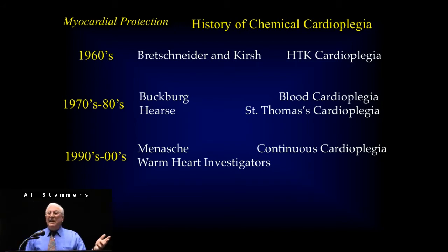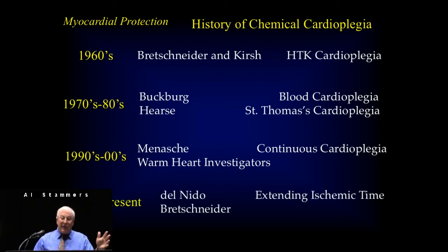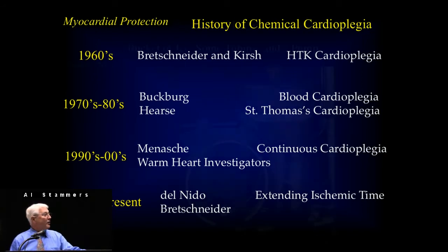In the 1990s, 2000, Philippe Menasché talked to us about continuous cardioplegia. The warm heart investigators, Sid Levitsky, others were publishing on this as perhaps a way to preserve the heart by keeping an active enzymatic energetic substrate source together so that you can keep the heart functioning. Both of them are rarely used much anymore. And then in the last decade, we've seen that Custodiol has really improved, and we've gone back to Bretschneider, from the 60s, perhaps due to the commercialization of that solution.